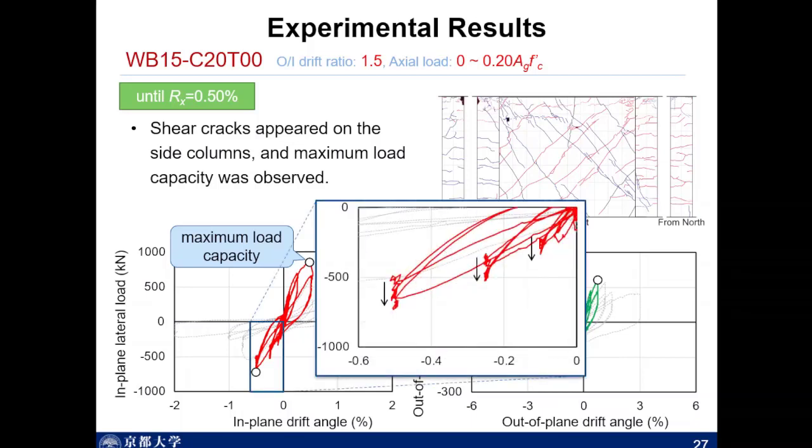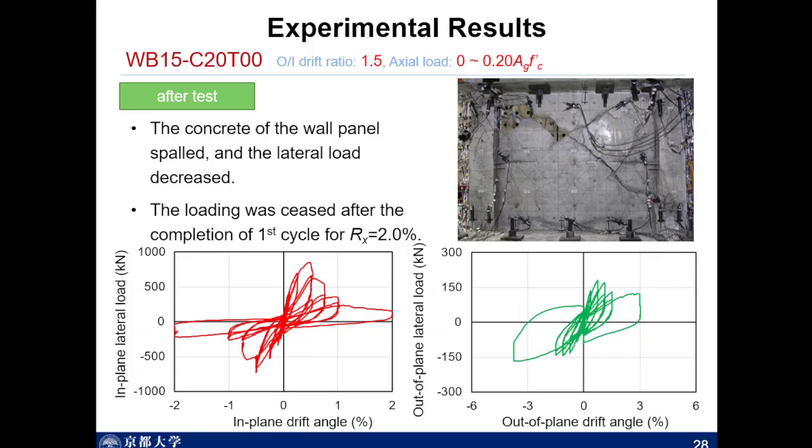Okay, let me show. And then this is when we had the OI drift ratio of 1.5, and then this is the after test of the same specimen. So you can see the shear crack here, and then this is the final figure of the specimen.